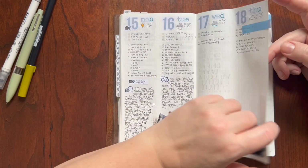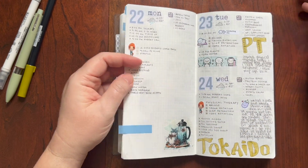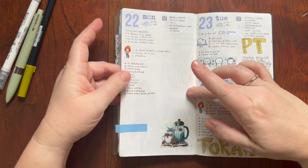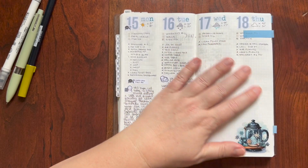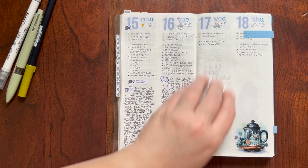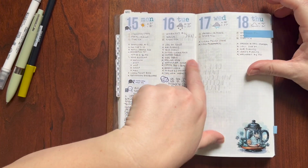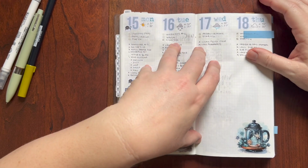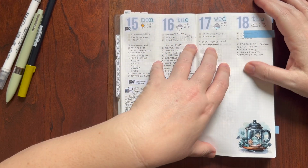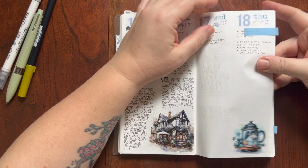Oh, I've flagged pages that I left blank spots. I think, yeah, that's it. This week I was meh. So I need to go back and fill it up because this blankness doesn't make my heart very happy. So either I'll look through and remember what had happened and I'll journal, or I'll doodle, put a quote, something, but these will get filled up. That's why they're flagged.